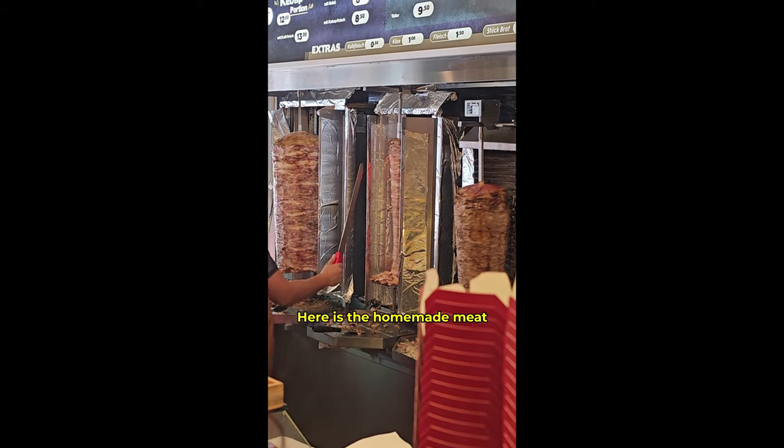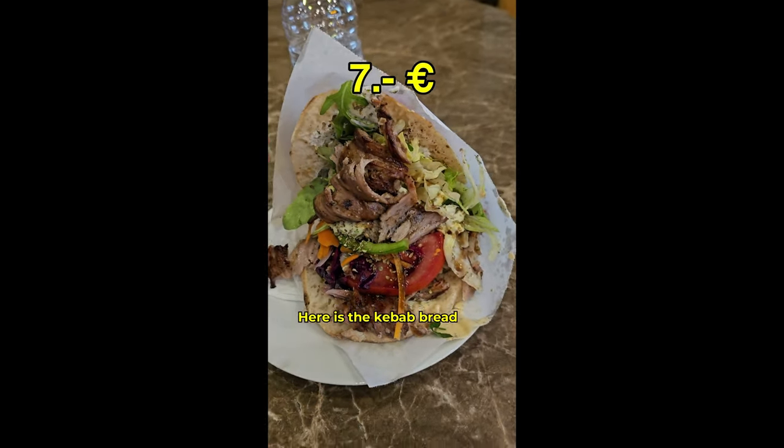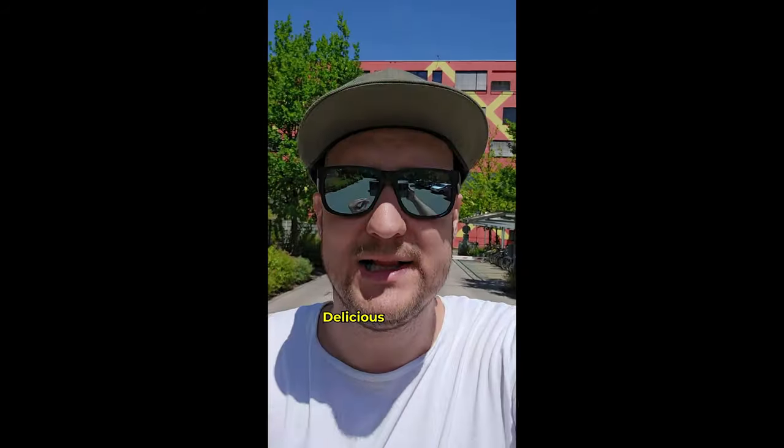Here is the homemade meat, cut by hand, of course. Here is the kebab, bread test, meat test, another meat test because it's so good. And now the whole thing. Sendling Spezial Kebab. Delicious, crispy, fatty, juicy meat.